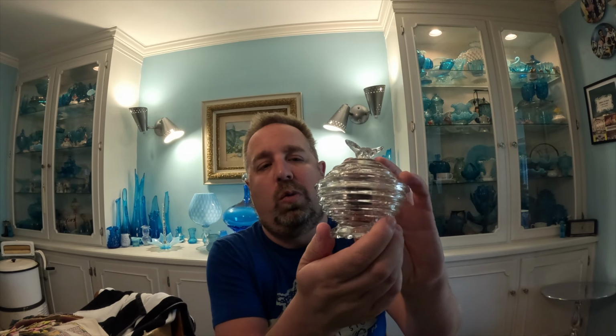I also got this little, it looks to be, could be candle wick-ish.